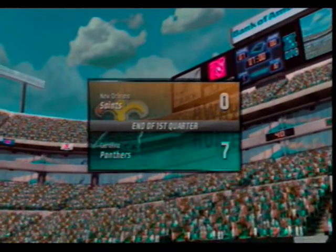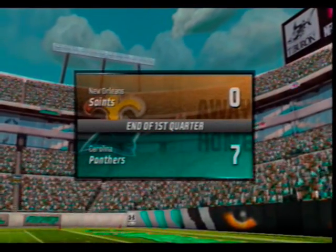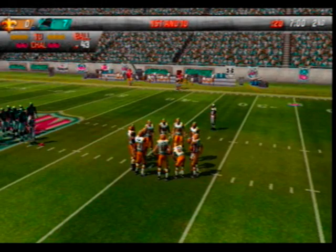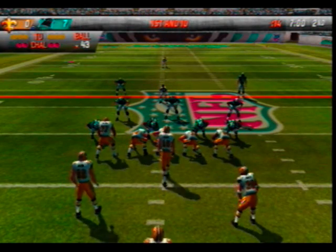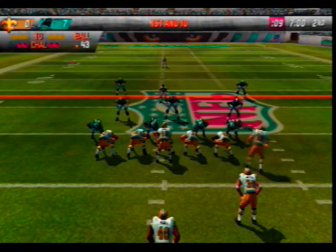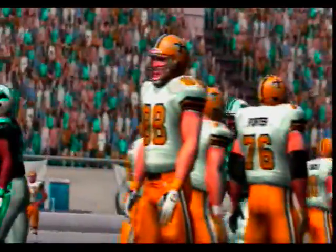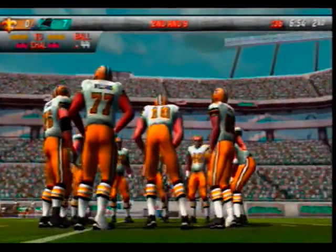We've reached the end of the first quarter, and the score is 7-0 Panthers. And we're ready to start the second quarter. Ball on their own 43. There for the tackle at the 44. Right now they need to keep going at the defense with a run. Sooner or later they'll be able to break one for a big game.